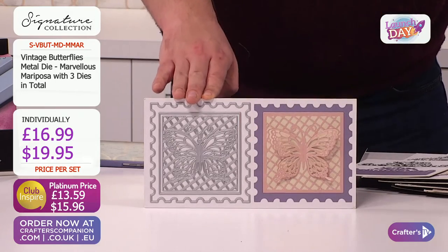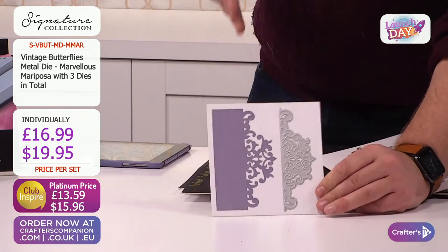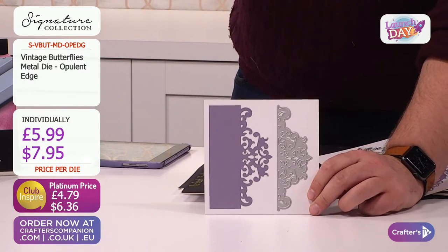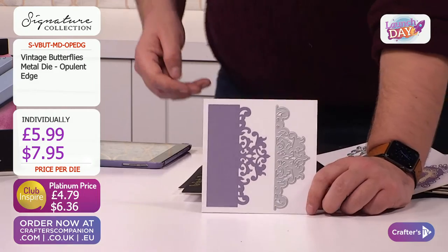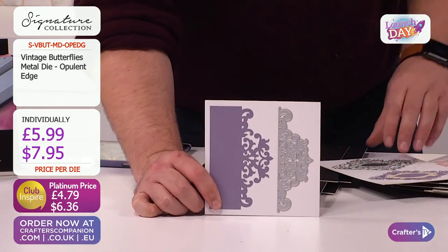You don't have to do anything. The die is all there for you. Then you've got the opulent edge. I mean, does it need any more of a description than that? It is the opulent edge. Look how beautiful it is. Again, simple and sophisticated. It's going to look incredible.